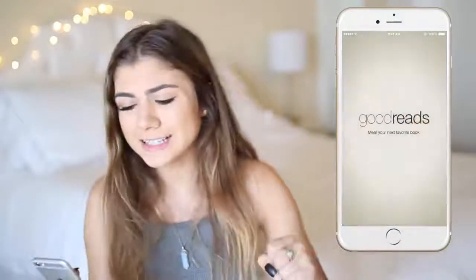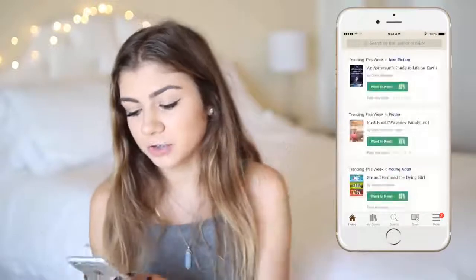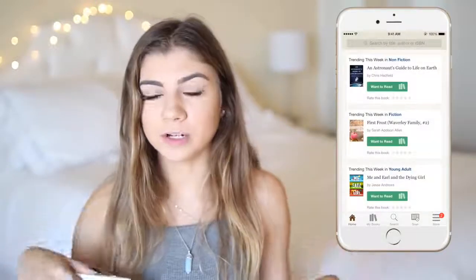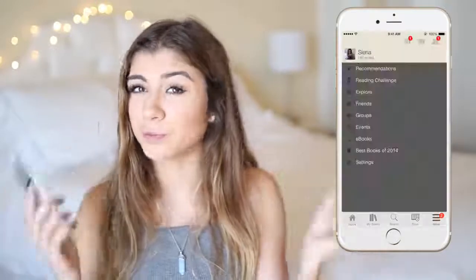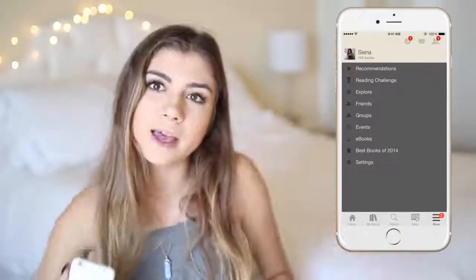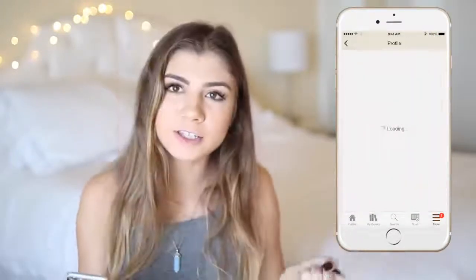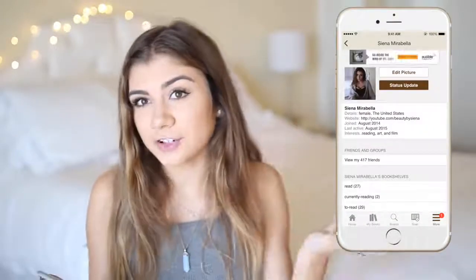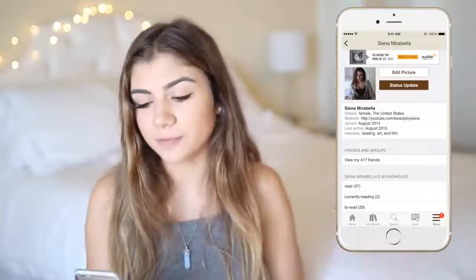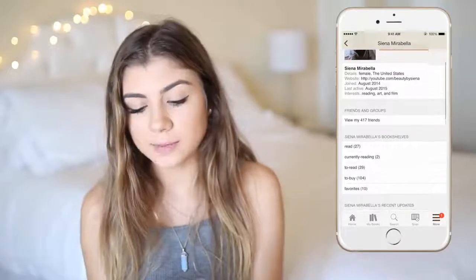And then Goodreads is my favorite. Goodreads is such a good app. If you're unfamiliar with Goodreads, it's basically a community for readers. Track the books you read, you can write reviews on them, you can see what other people are reading, you can find new books, you can make a challenge for yourself to see how many books you want to read in the year. If you're really into reading, I definitely recommend getting Goodreads. You guys can add me on Goodreads.